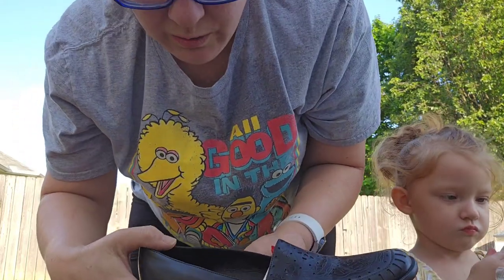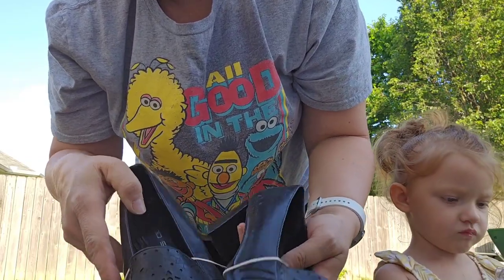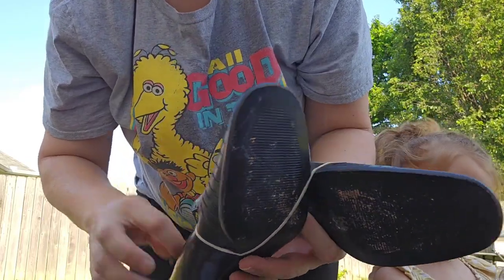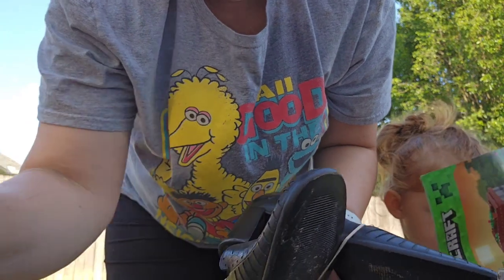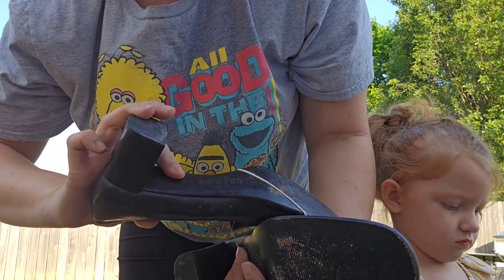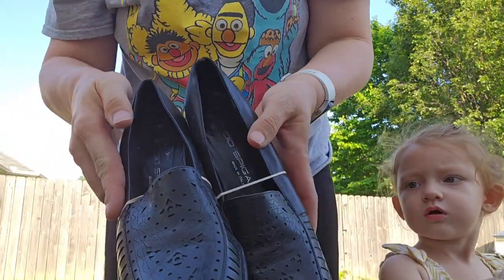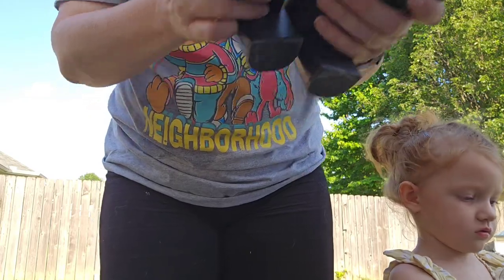Says Studio Spiga, made in Italy. We have part of some legs in there. Obviously leather, 8.5. Super nice little heeled loafers. They need to be cleaned up.